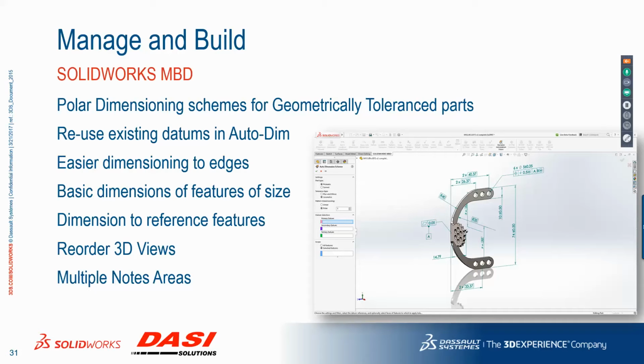So what I want to show you today is how to create this type of model-based definition communication off of your existing SolidWorks 3D parts. We're going to do a little polar dimensioning in geometric tolerance types of parts, and we can reuse datums so that we don't have to manually select and synchronize datums from face to face and feature to feature.